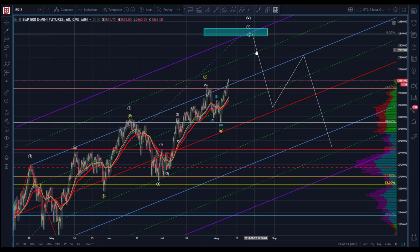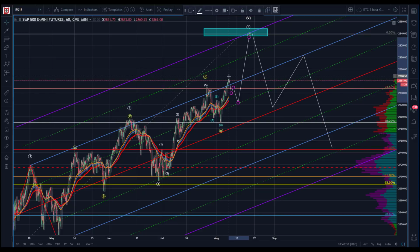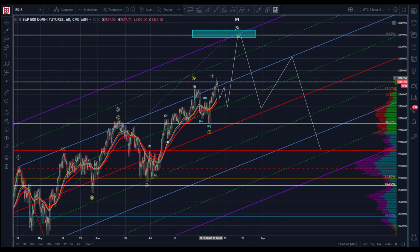So at some point we got to look for some sort of a little three-wave correction to give us something to work with here. So maybe we're looking for the 2 or the B of what's going to end up being our ABC. So from this B, maybe we're pushing up. But again, don't know where it is. Right now it's just continuing to move higher. So whenever we get that pivot, then we just sit and wait for the first 50 that follows it, looking for that. Now, they're certainly, again, hypothetical.